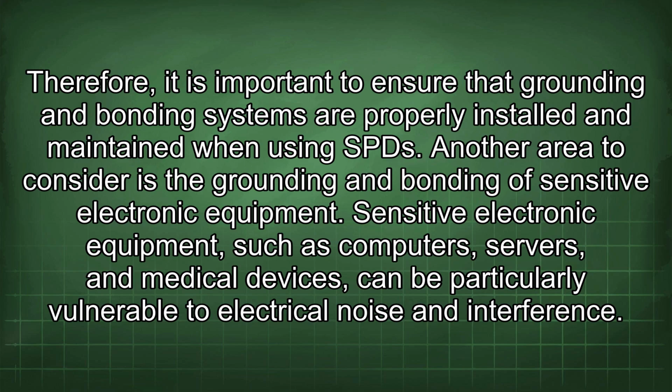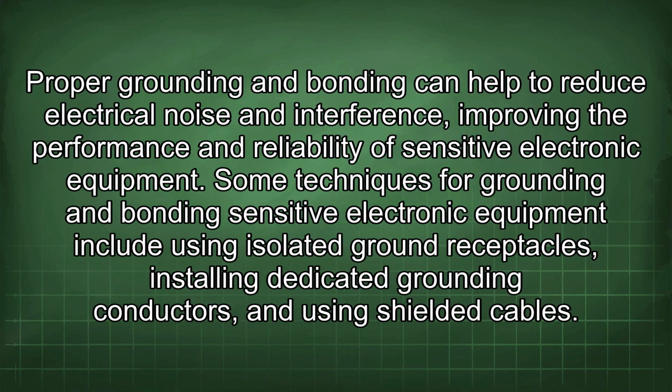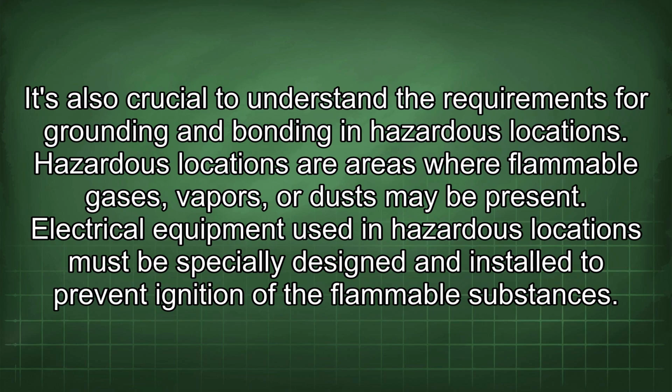Another area to consider is the grounding and bonding of sensitive electronic equipment. Sensitive electronic equipment such as computers, servers, and medical devices can be particularly vulnerable to electrical noise and interference. Proper grounding and bonding can help to reduce electrical noise and interference, improving the performance and reliability of sensitive electronic equipment. Some techniques for grounding and bonding sensitive electronic equipment include using isolated ground receptacles, installing dedicated grounding conductors, and using shielded cables.